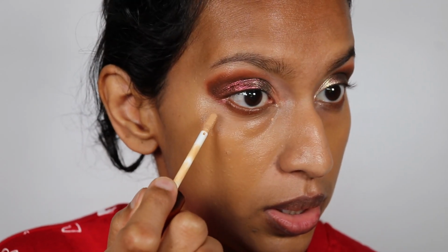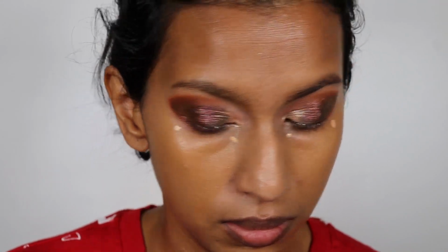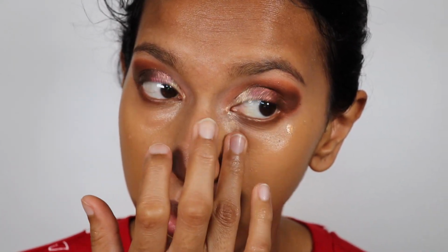Okay, so this is the foundation. I'm gonna just put a very small amount of concealer because usually I don't actually need concealer. Usually I try to just use a setting powder or something. I'm trying to not touch my eyes as much anymore because as I age, I feel like the eyes get more and more wrinkly. So I'm trying to actually just not do any makeup under my eyes on most days, but for this video I will make an exception so you can see how it does brighten up.